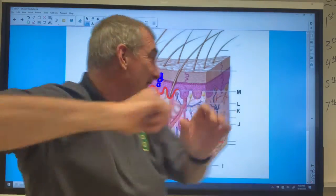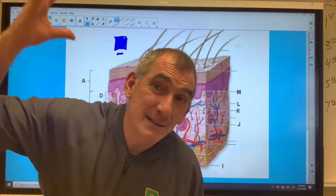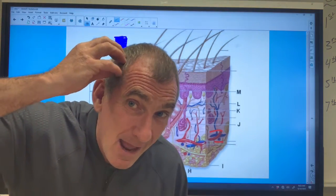Yes, Luke, exactly. It means the melanocytes have stopped working. That means the melanocytes are not making any pigment. So all 7 colors hit my hair, and then all 7 colors are reflected back to your eyes, so that's why you see it as white.